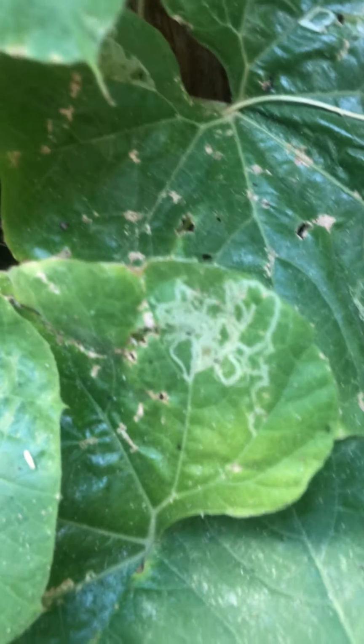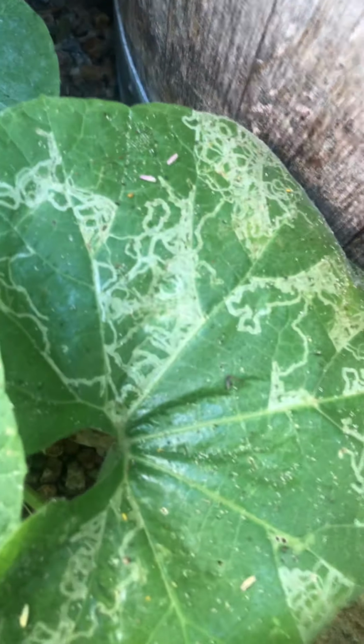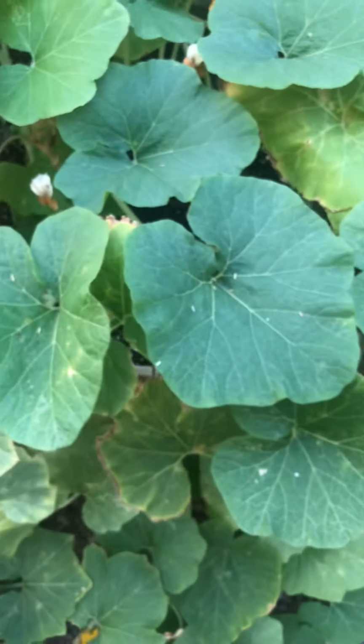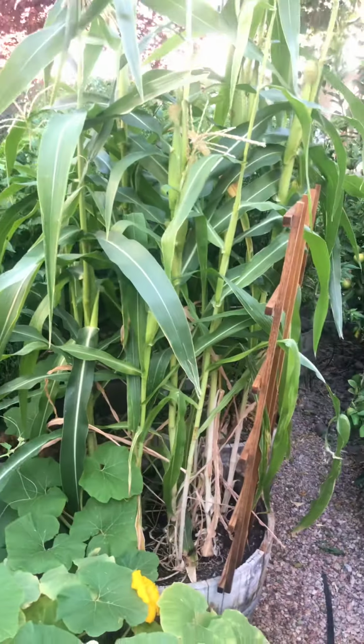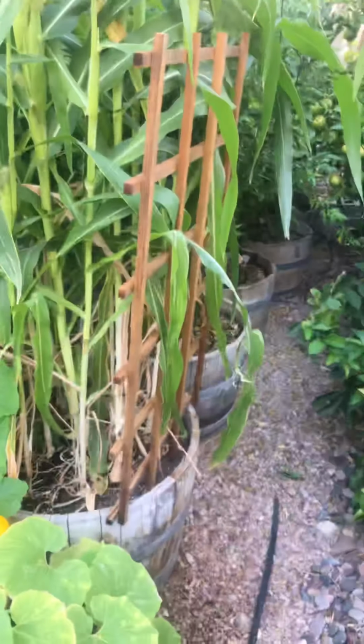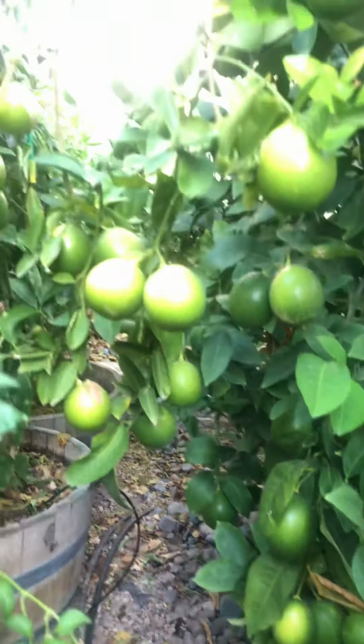Dealing with a bunch of leaf miners. These guys, I mean, they're a pain. But it's not every leaf, so I just kind of leave them alone. And our corn, good lord, corn is tall. Got lots of lemons this year. Lemons are no joke.